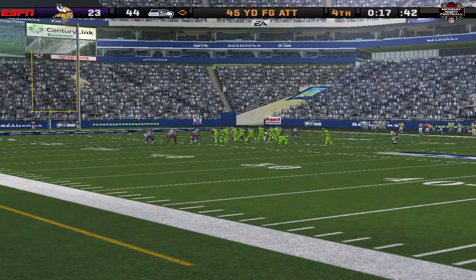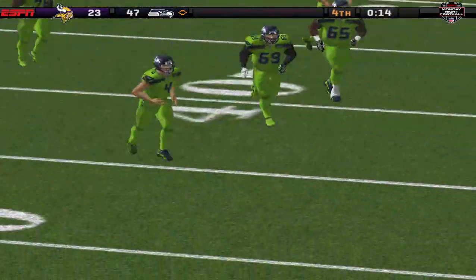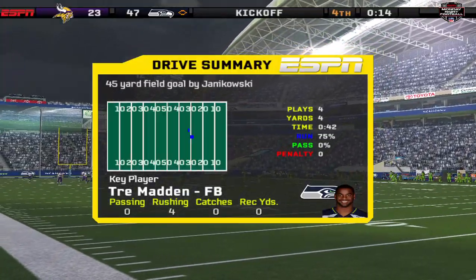This is going to be about a 45-yard field goal attempt. The field goal attempt is good. The Seahawks pour it on with another score.